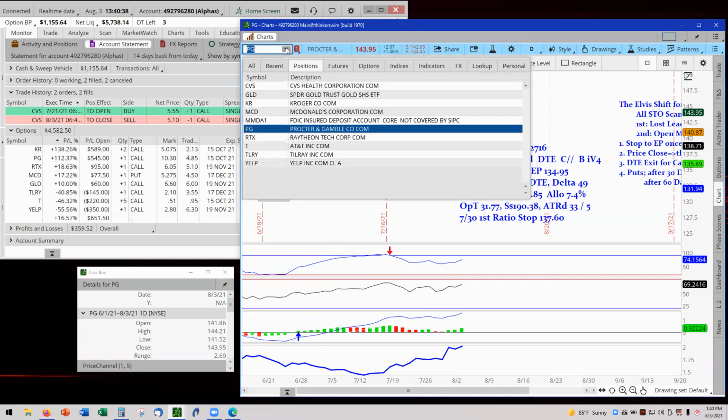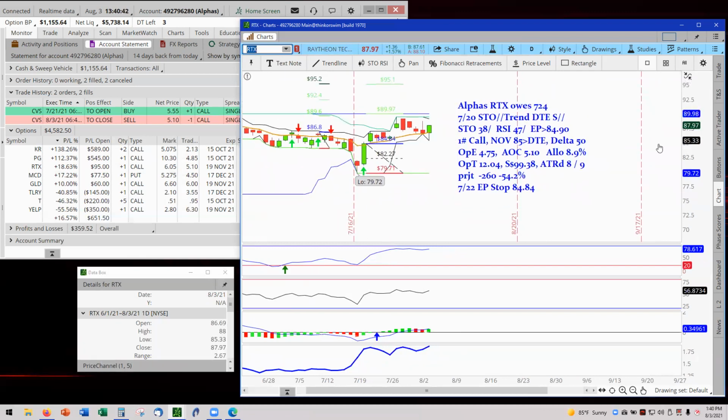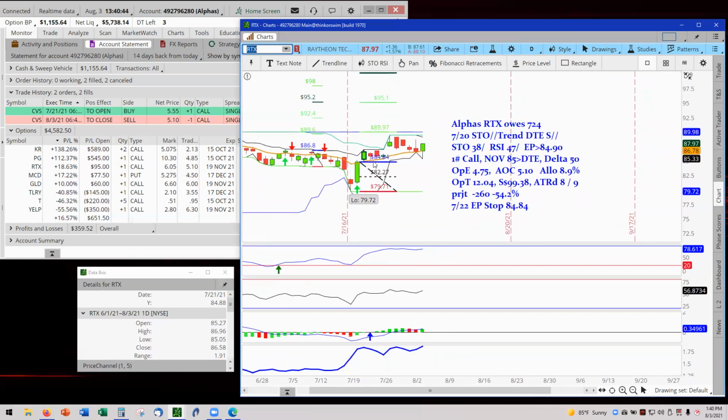Now that takes us to RTX. So let's go see what's going on with RTX. And RTX did clear its gantry. We do have a gantry there. And you can see the price has come down. We have a hammer in the middle of the cycle, which is a nice indication that maybe it's possibly going on up.